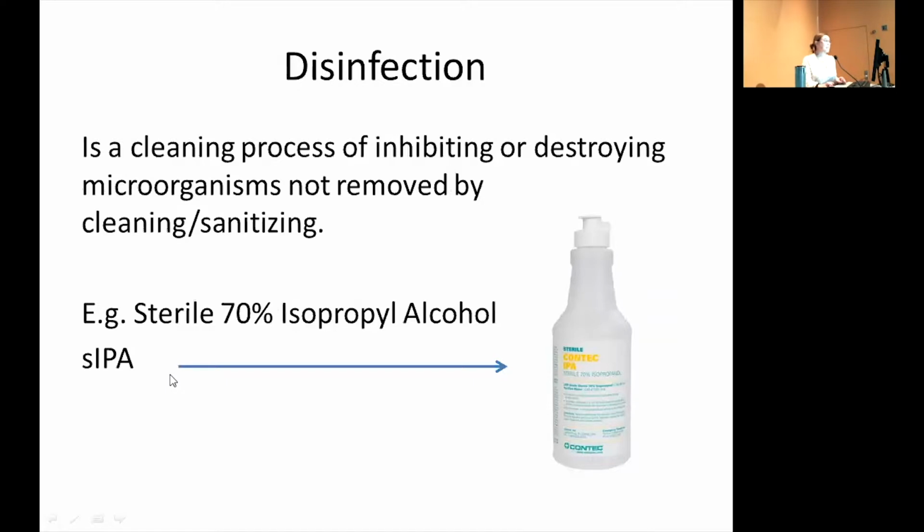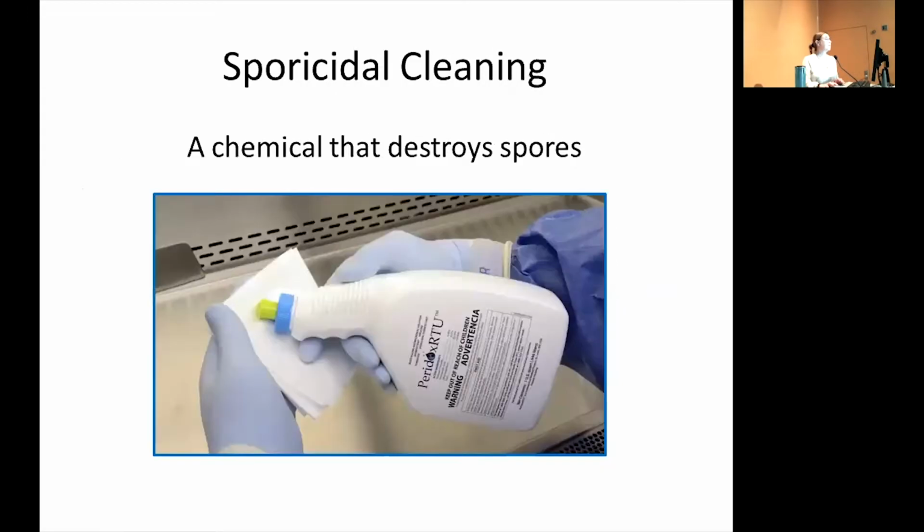And then there's disinfection, a cleaning process of inhibiting or destroying the microorganisms not removed by cleaning and sanitizing. And an example of that is the 70% sterile isopropyl alcohol that we use. And then there's a sporicidal cleaning agent. So this is our new player in the game, and it's a chemical that destroys spores. And it is a required cleaning from NAPRA, and that's why it's been added on to our cleaning regimen.